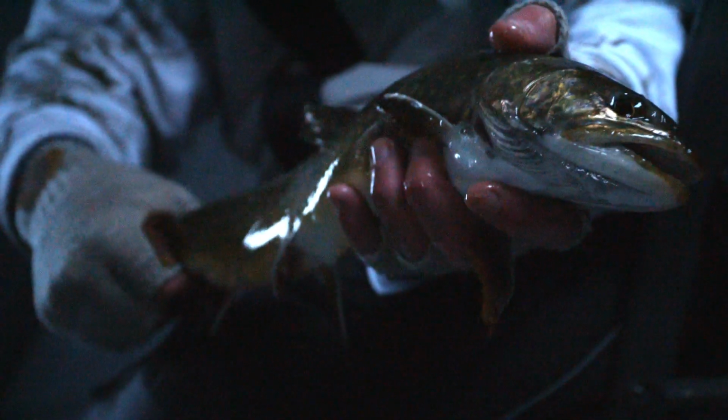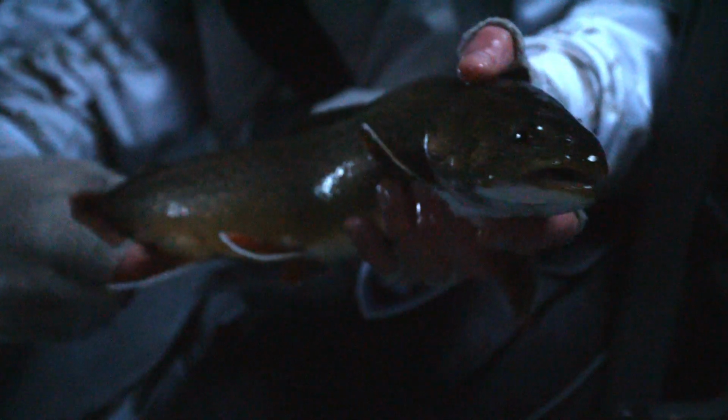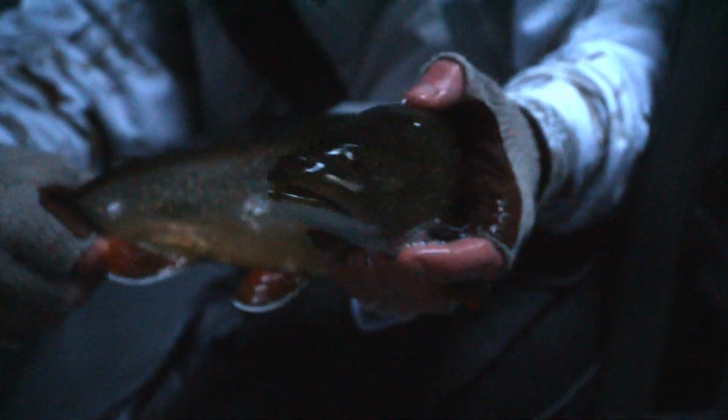Oh, they're so beautiful. What an awesome creature, man. I just love catching these trout. Oh, what a blast. There he goes, dude. Man, what a great day catching trout.